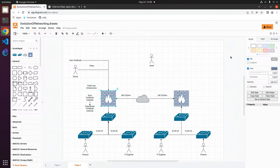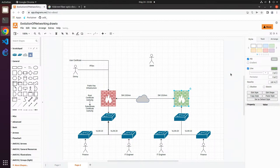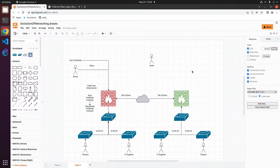Let's see. Can I change the color? Boom. All right. There we go. Because red is bad, right? And green is good. All right. So our West Coast site, it just went down. And for whatever reason, all things are bad. So Donnie is stuck. So what do we do now?